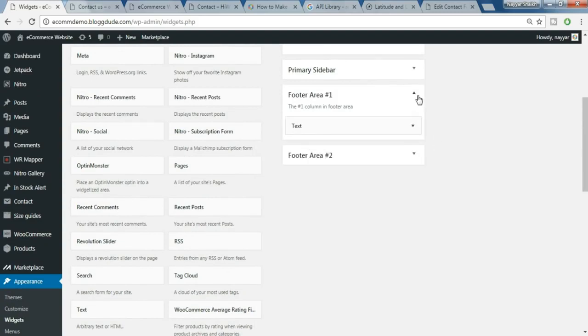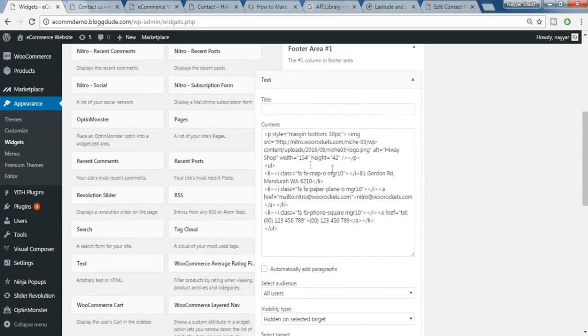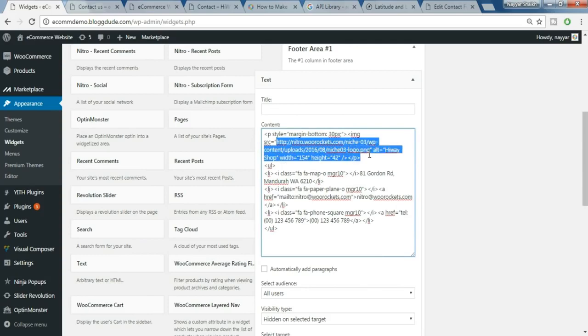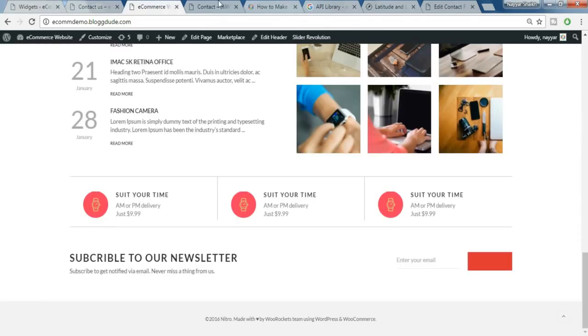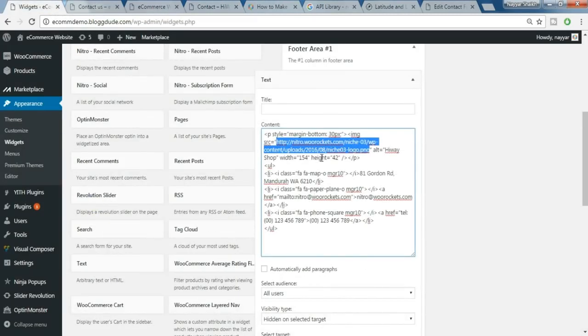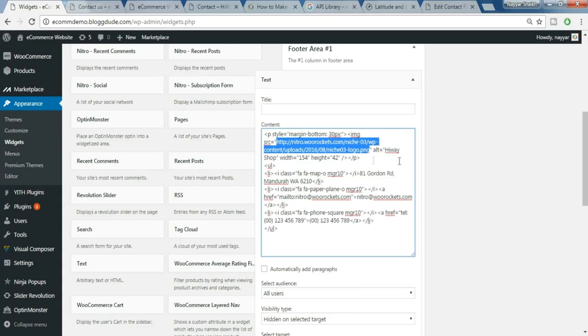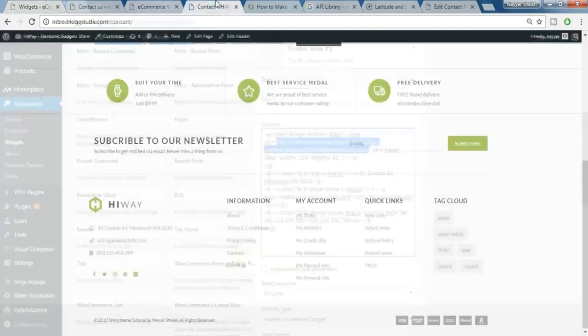Fine. Now we have to understand this code. As you can see here, after image source there is a link. This is the link to this particular image. This image, as you can see, highway logo. So what you have to do is delete this link and put in the link of your own image, okay, over here. So that will change.